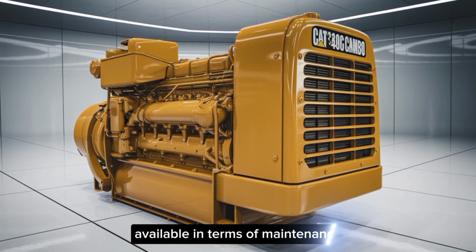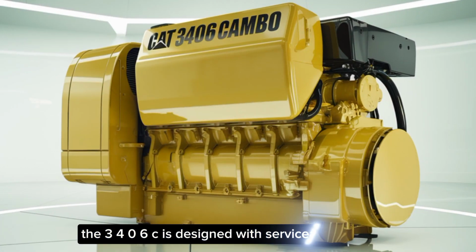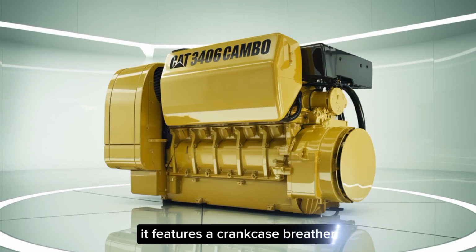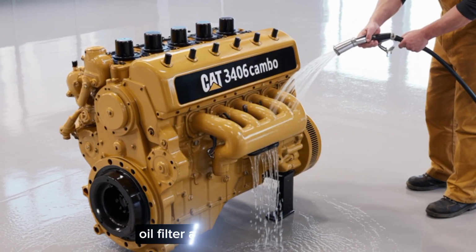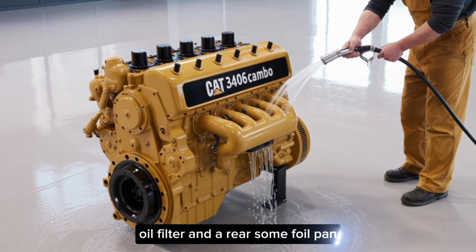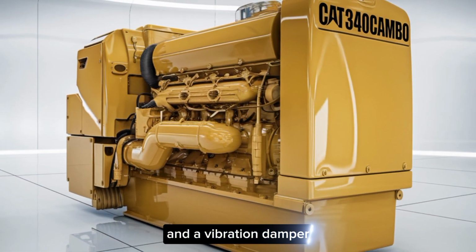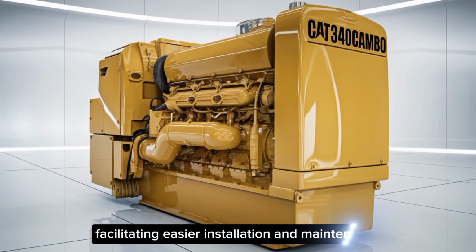In terms of maintenance, the 3406C is designed with serviceability in mind. It features a crankcase breather, oil cooler, lube oil filter, and a rear sump oil pan. The engine also includes lifting eyes and a vibration damper, facilitating easier installation and maintenance.